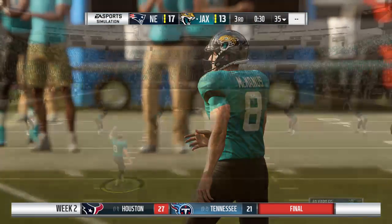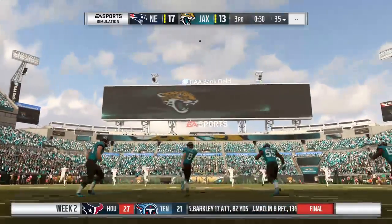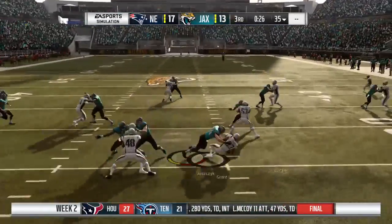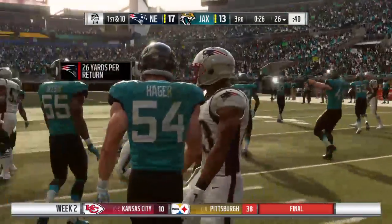So he splits the uprights and has to be a nice feeling. Right when it left his foot, knew it was good. Yeah, just like a good three-point shooter in basketball, right? Release the ball, fall back on defense without even looking. You know it's going in the hoop. Here's Corey Grant now to return. And he'll get it up to about the 26-yard line, just across the 25.